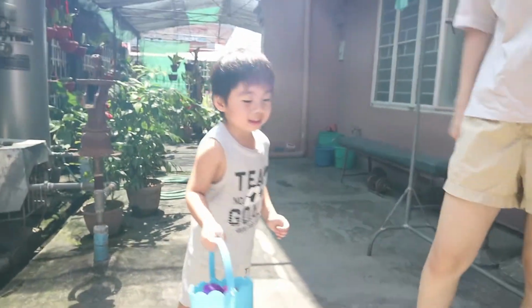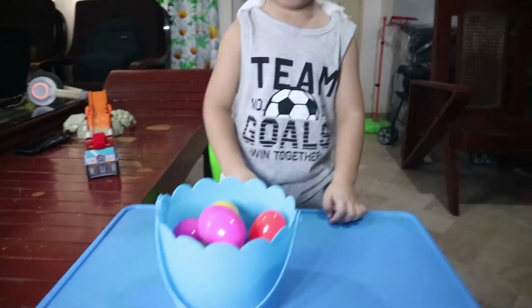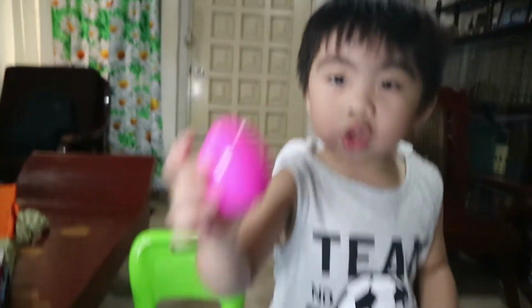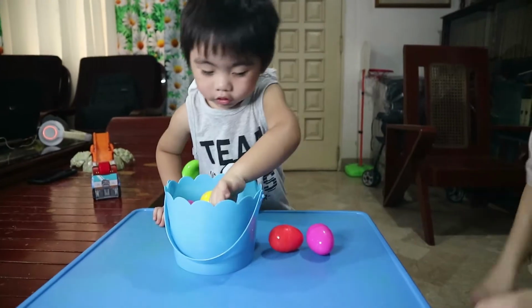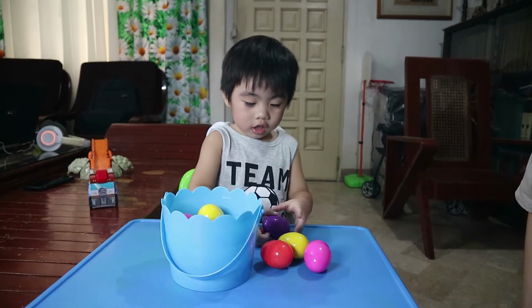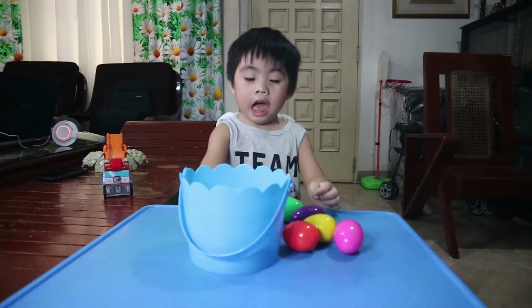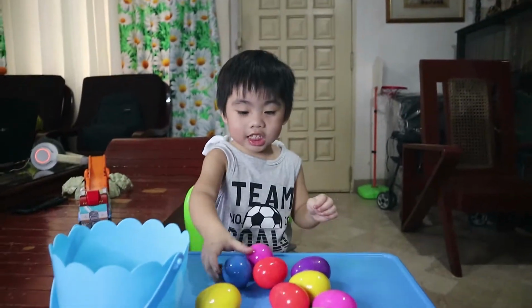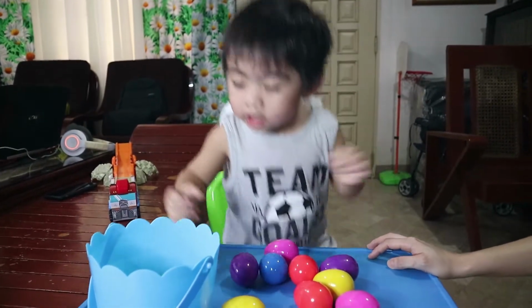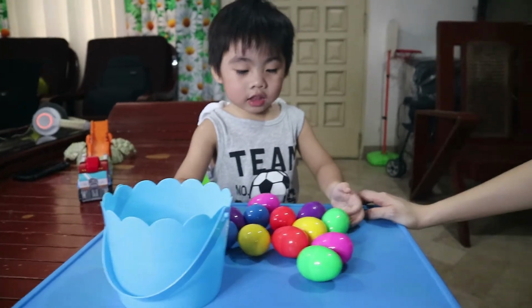You have lots of eggs. So how many eggs did you get in total? Can I see? Wow. Ponchie, so how many eggs did you get in total? Can you count? 1, 2, 3, 4, 5, 6. Wow! 11 eggs? Yay!